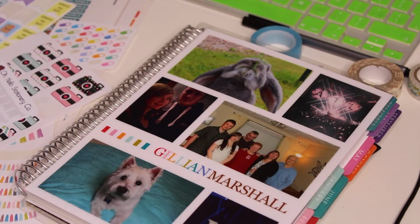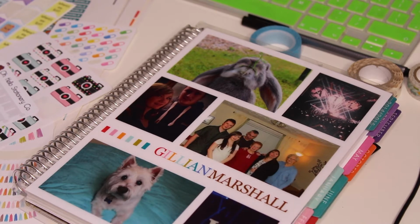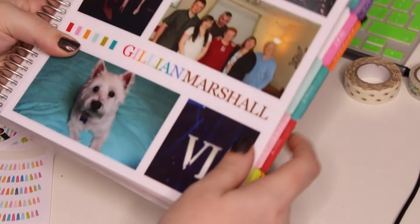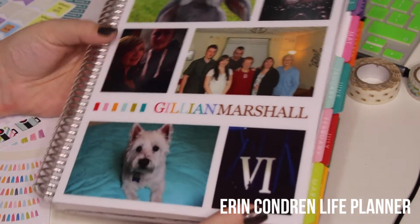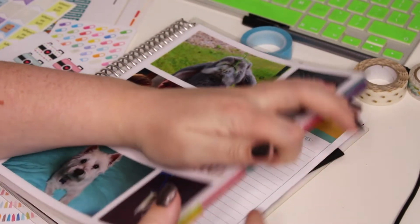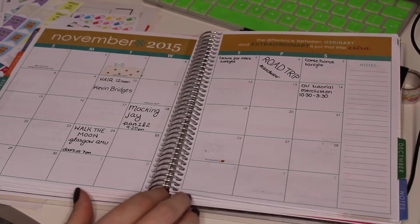Guys, so today I thought I would do a plan with me since it's the beginning of November, and I'll just show you my planner. This is the vertical version that I got in March at the beginning of 2015, so go to November. So this is just a look at my overview of the month.